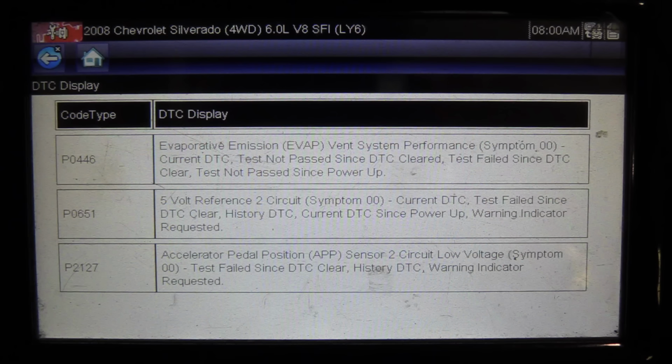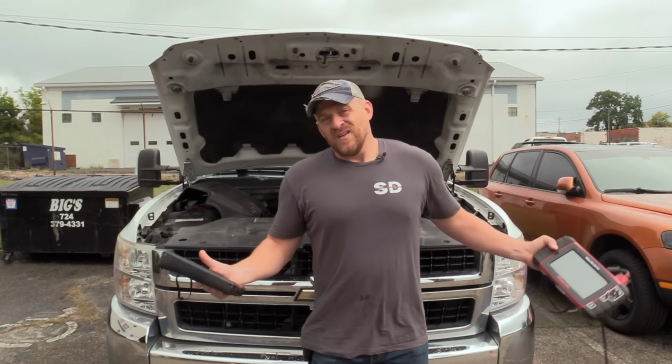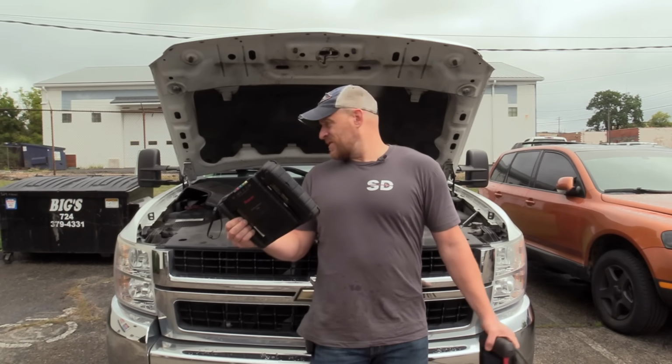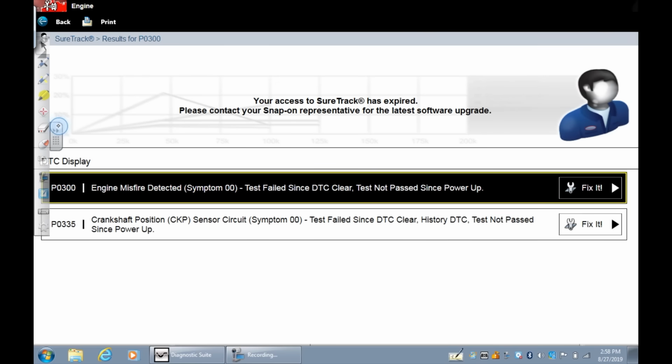and the APP code that you see in this image was actually set by my brother unplugging the APP sensor with the key on, so that code, ignore that one. And then when I scanned it today, we haven't even really started it yet, just turned the key on, I do have a crankshaft position sensor code.